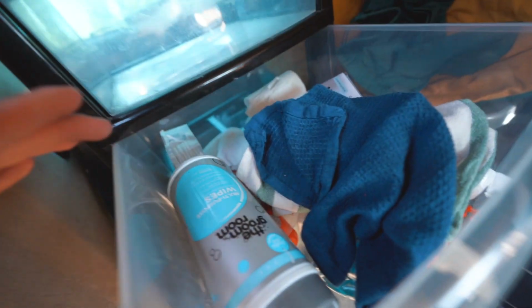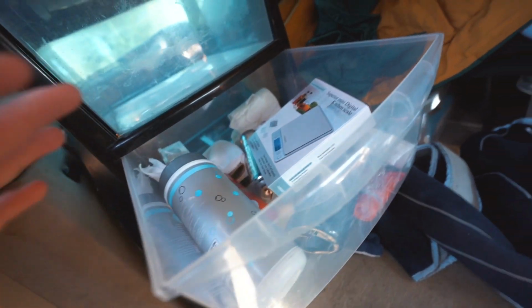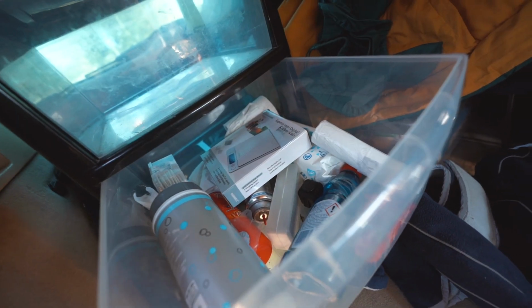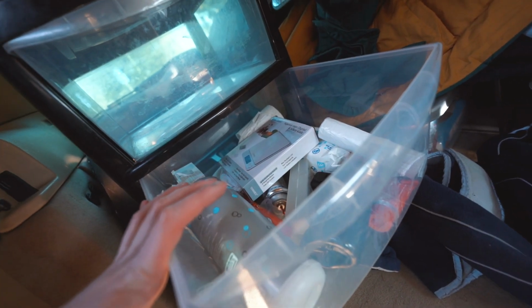This drawer is one of my favourite drawers because I'm always in here. This is where I also keep my shower gel, my towel, toothpaste, toothbrush. It's not in here right now because it's in a separate bag because I had a shower in the gym yesterday. So if I can sort this out, that will be absolutely amazing.